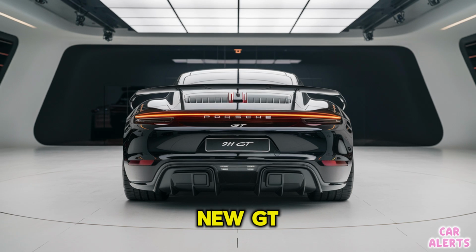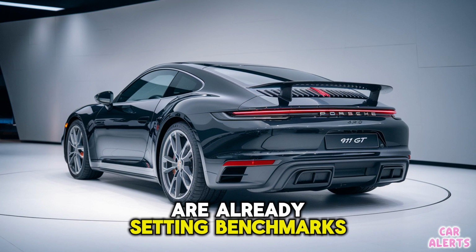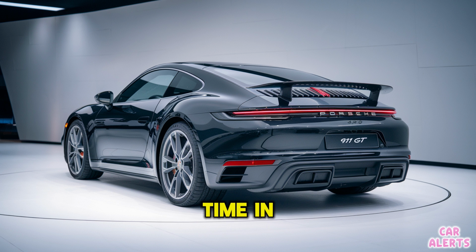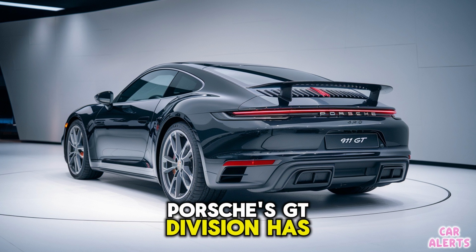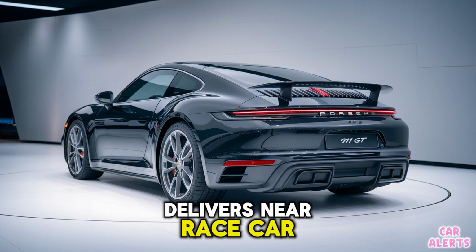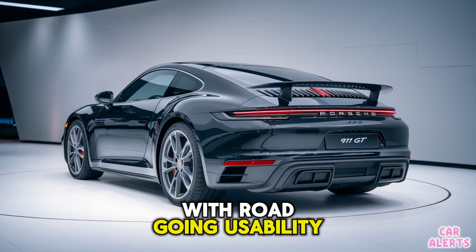Track times for the new GT are already setting benchmarks. Around the Nürburgring Nordschleife, early figures suggest a lap time in the low 7-minute range, placing it among the fastest street-legal cars in history. Porsche's GT division has applied everything it has learned from Le Mans and Formula E, turning the 911 GT into a machine that delivers near-race car dynamics with road-going usability.